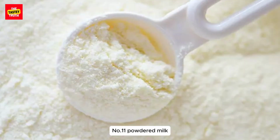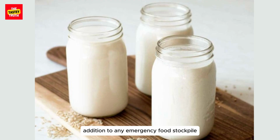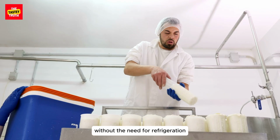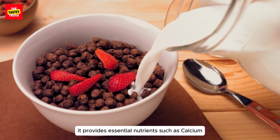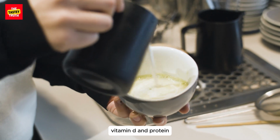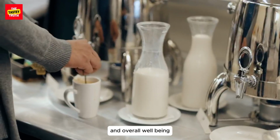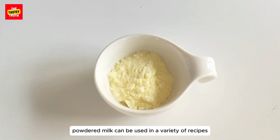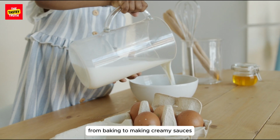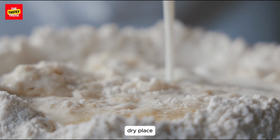Number 11. Powdered milk. Powdered milk is a versatile and valuable addition to any emergency food stockpile, offering the benefits of fresh milk without the need for refrigeration. It provides essential nutrients such as calcium, vitamin D, and protein, which are crucial for maintaining bone health and overall well-being. Powdered milk can be used in a variety of recipes, from baking to making creamy sauces, and has a long shelf life when stored in a cool, dry place.